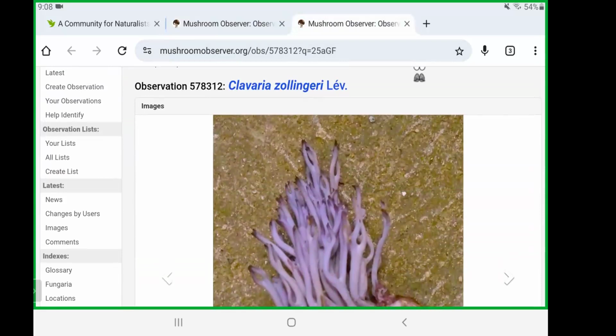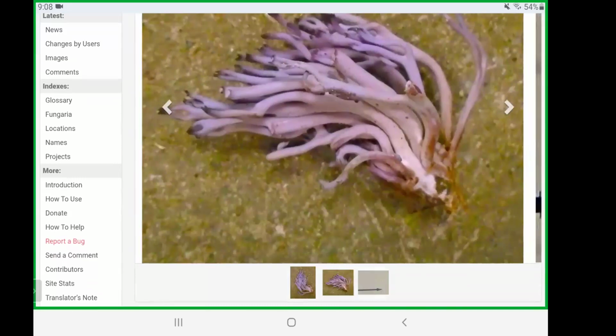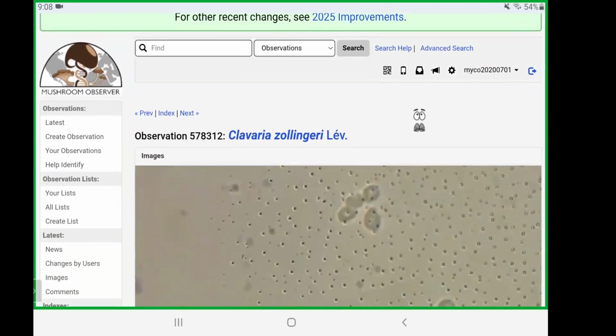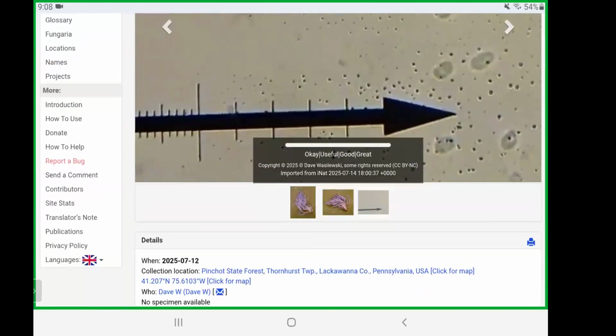So this photo does not do justice to the really striking purple color of this thing. This Zollingerii thing. What's the genus? I get these Clavaria things. Oh, the Clavaria. Okay. The spores, it's not a great spore photo, but you can see the shape and the size well enough to know that it conforms to the expectation for this species. So it's just a cool thing to find.